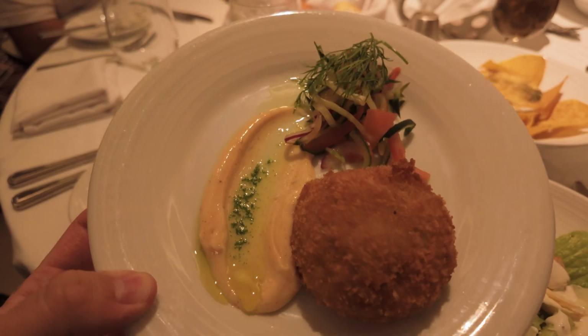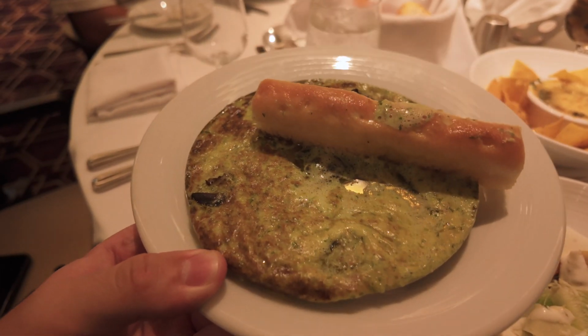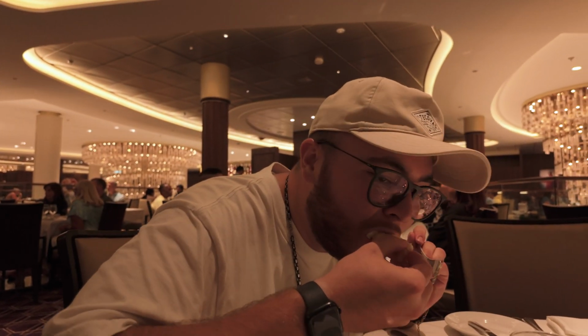And then he was also being adventurous and got some escargot, which, I'm so sorry, I just could not try. To me, I was just like, no, I'm scared of this. But y'all know Nate, he is an adventurous eater.